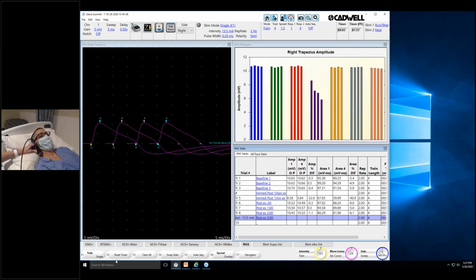How's that look? That's good. Yeah. So 1.1, very stable. And then we would take that out. Again, it depends on the situation, but we would take that out to a minute and then 2 minutes and 3 minutes.